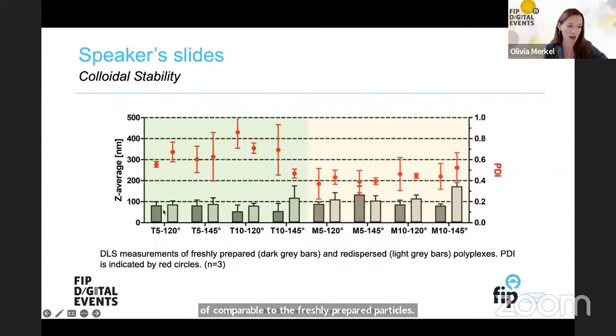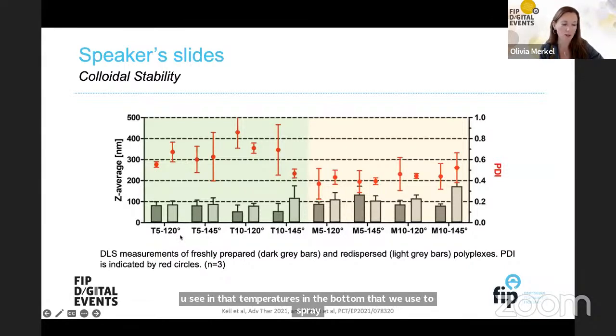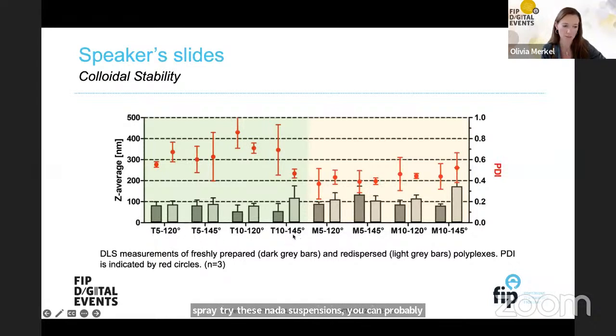So what you see here in dark gray are always the sizes of the nanoparticles that were freshly prepared. And in light gray, you see the size of the particles that were spray dried and redispersed. Here in green, you see the trehalose formulations, and in yellow, the mannitol formulations. Then you see the inlet temperatures at the bottom that we used to spray dry these nanosuspensions. You can probably appreciate that as we increase the temperature, we start to see a slight tendency towards aggregation, both for trehalose and for mannitol. But we have at least three formulations where the particle sizes before and after spray drying and redispersion were absolutely comparable.